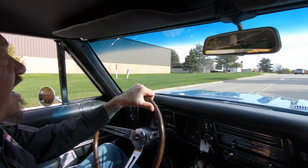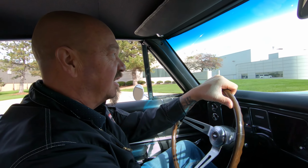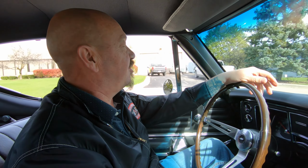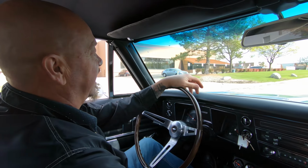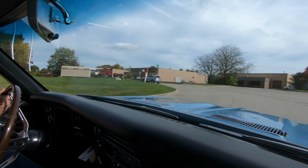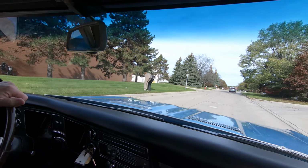Now this does not have power steering, but rest assured she steers just fine. No problem. It does have power brakes. The 4-speed hooked up to that numbers matching 396, 375 horsepower, just like back in the day. Just a killer car here, and I love the color. You know, everybody's got a black one, everybody's got a bright blue one, everybody's got a red one. Man, this color's killer. You don't have to worry about losing your car in the parking lot.